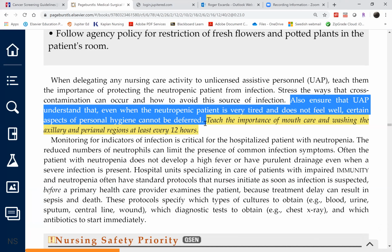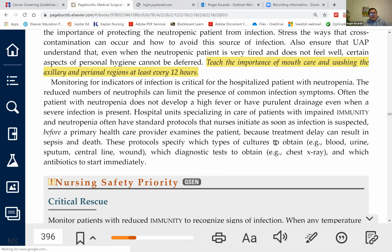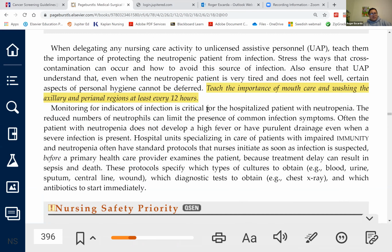Is it to their benefit if they say no? No. I understand they can refuse treatment, but should you let them though? Is it beneficial for them to say no to hygiene every 12 hours? No, that will promote infection, so they should understand that part. If they're too tired, then do it for them. Is this understood? Okay. So always think of the patient. I know they're tired. They have anemia, it's tiring. They have fatigue. They're mentally tired also because of the stress of having cancer, the treatment for cancer. But this is for their own good.